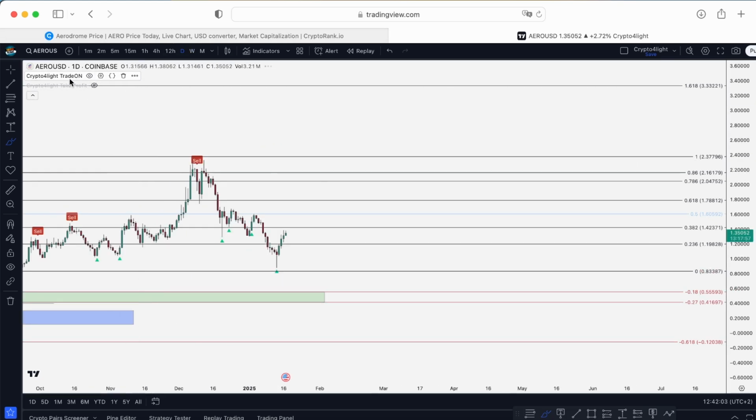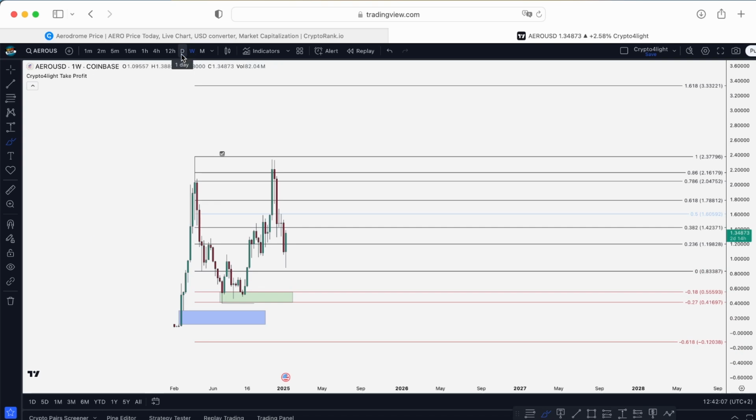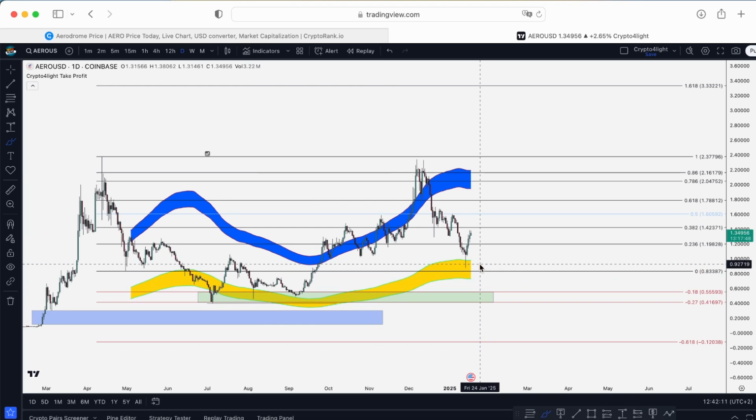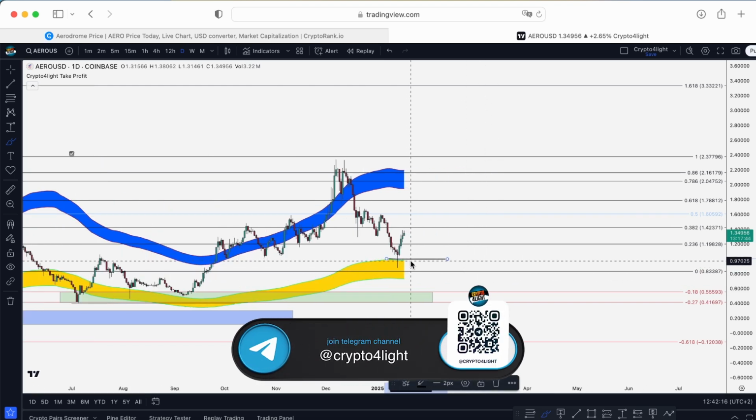So this is what we get now. And the last one is take profit. Take profit on the weekly. No data, I guess. And here, we tested the buy line for the map wallet. So this means it makes no sense to drop lower again because we already retested.